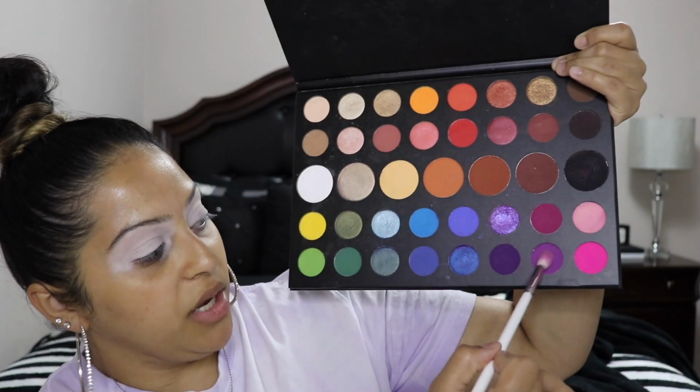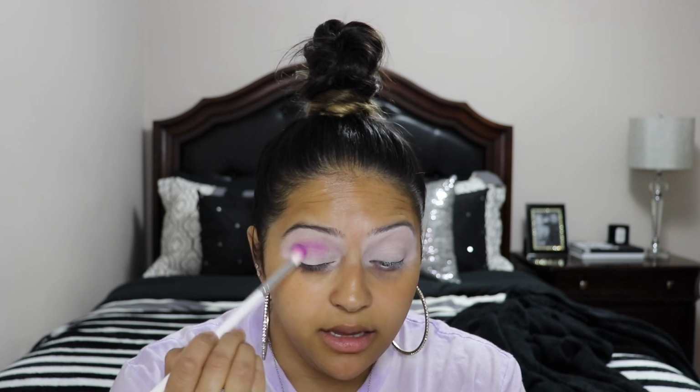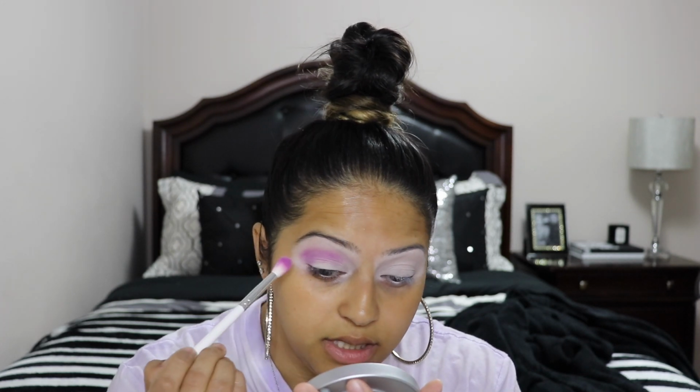So the first color I'm going in with is the shade Single from the James Charles and Morphe palette. I'm picking that up on my JH32, just a big blending brush, and this is going to act as our transition color. I'm going to start off by blending this color right in my transition area, from my outer corner to my inner corner, above my eye socket area, because I'm going to go in with a darker color. I do want you to be able to see this color when I go in with my darker color, if that makes sense. So I am taking it fairly high up, blending this out.